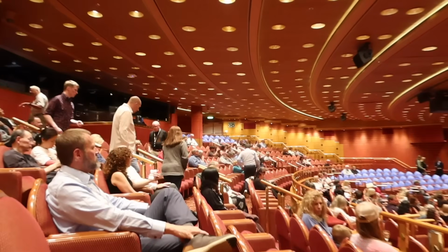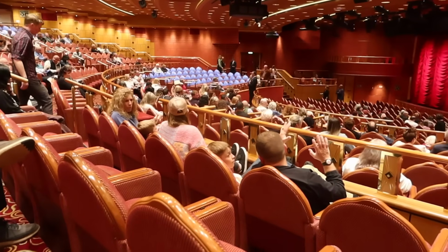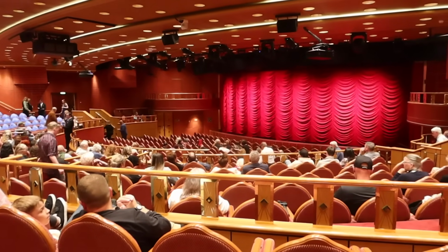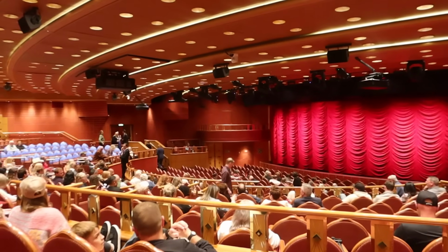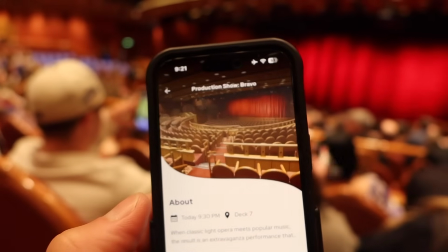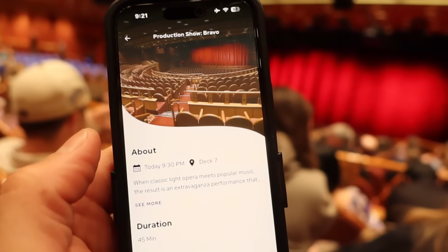So this is the Princess Theater. I don't think I showed it to you guys earlier. We are getting ready for the evening show. Again, it's a pop opera, from what we understand. It's a beautiful theater. Here is the show we're going to see tonight. Again, it's called Bravo. Obviously, you cannot record during it, so I will tell you our thoughts when it's over.